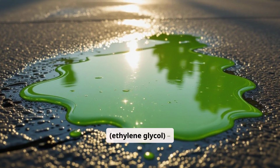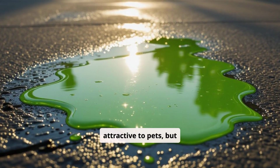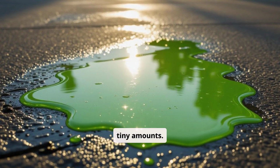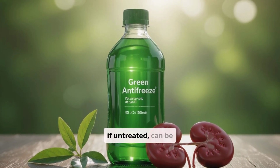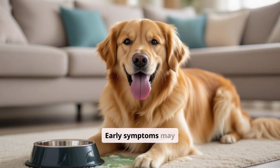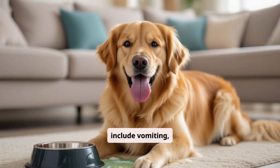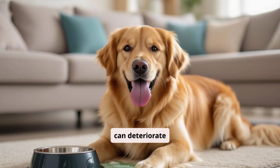Antifreeze, ethylene glycol. Antifreeze is sweet-smelling and highly attractive to pets, but it is deadly even in tiny amounts. Ingesting antifreeze can cause rapid kidney failure and, if untreated, can be fatal within hours. Early symptoms may include vomiting, staggering, excessive thirst, or urination, but pets can deteriorate quickly.